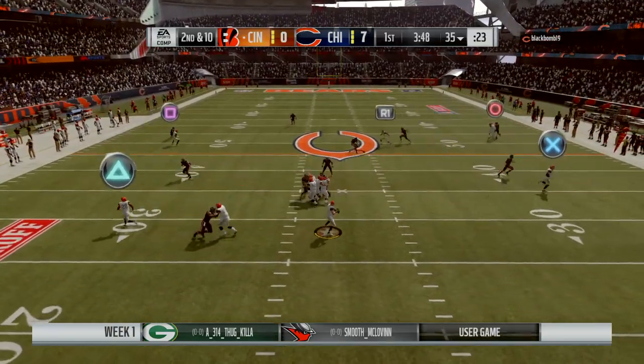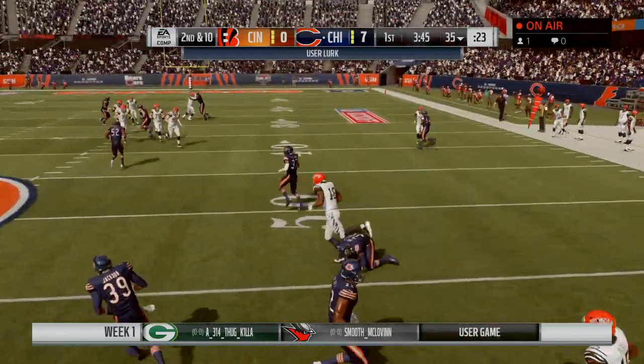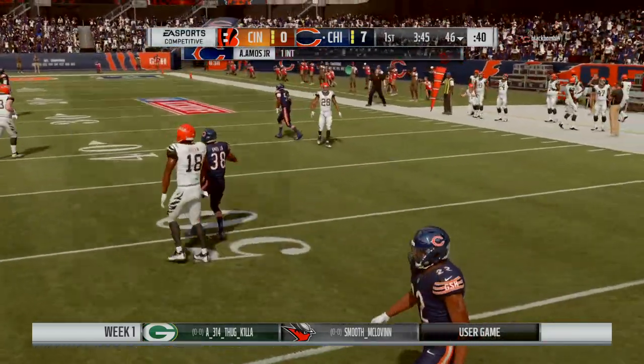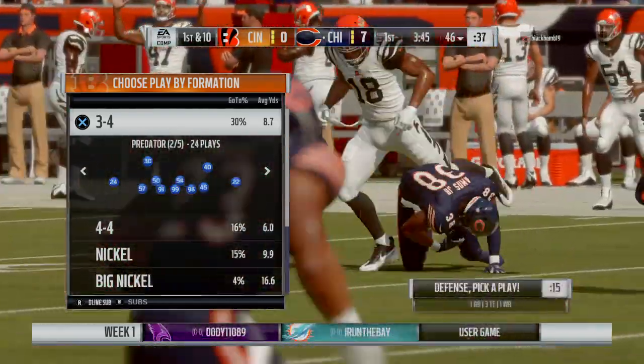Now he'll look to throw here on 2nd and 10. And he fires one that's intercepted. Adrian Amos for the pick. And they will set up shop at their own 46-yard line.